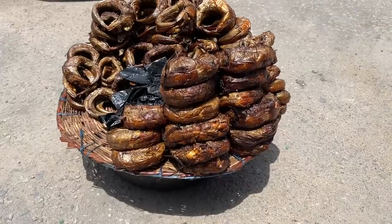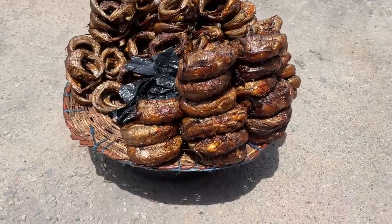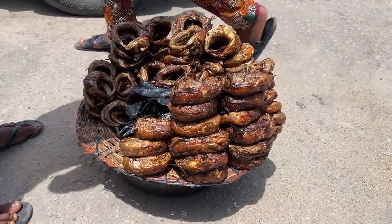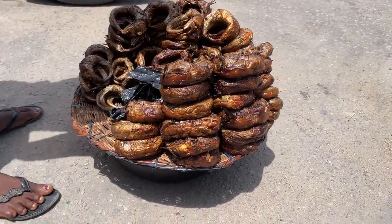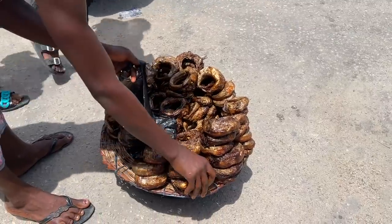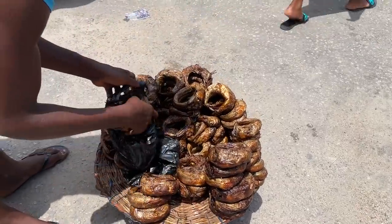The first thing I always like to buy from here is kwanla fish. They always sell kwanla fish in front, and somebody always sells ram meat. So I buy ram meat from there and kwanla fish. It's so much cheaper here than in my area.